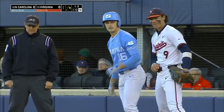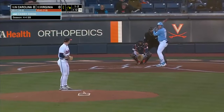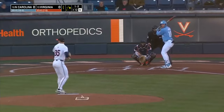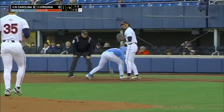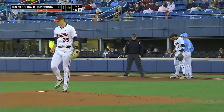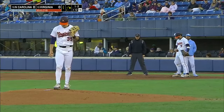Kirk has mentioned 4-for-4 in stolen base attempts. Probably not going here with one of the hottest hitters in the country at the plate. You got that right. Although McKay's going to try and keep him close. Virginia always one of the best at keeping runners close.